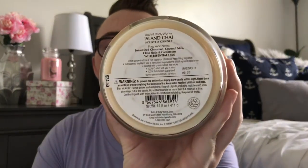There's another test scent along with this one called Coastal Citrus, which is in an orange wax. I haven't heard if that's a repackage, I haven't got the report on that, but here are the notes for this one. Right there, it is sunwashed cinnamon, coconut milk, clove buds, and cardamom.